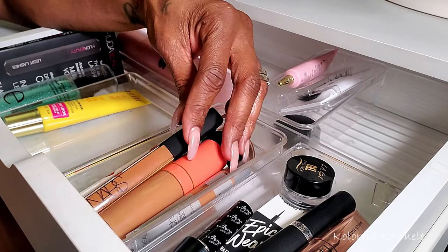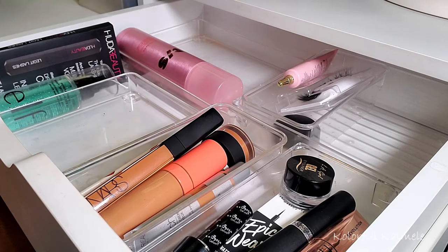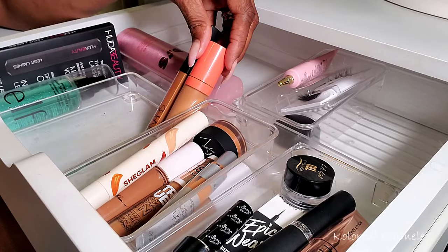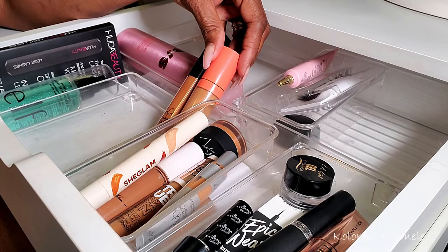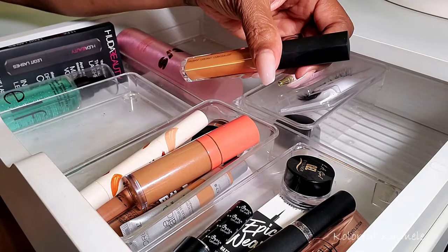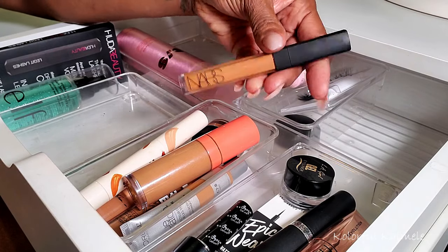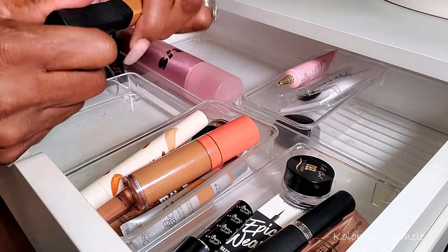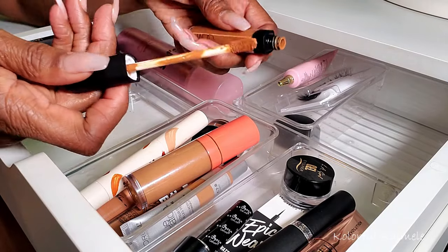So let's talk about concealers, okay? Let me take this stuff out just so that I know I'm not talking about something twice. Let's talk about these concealers that I used. This first one here, NARS. This one is the Radiant Creamy Concealer. I really, really enjoyed using this. It has a wand, as you can see.